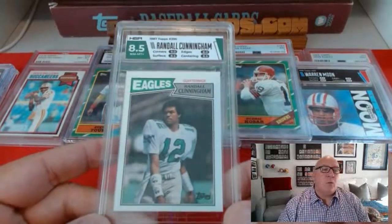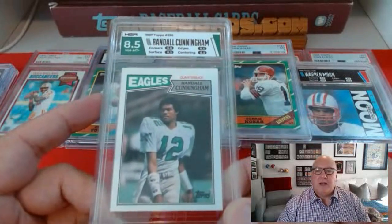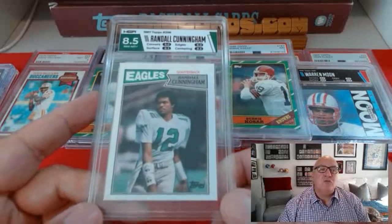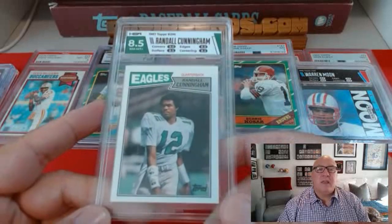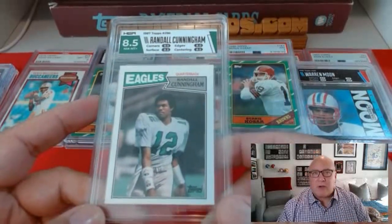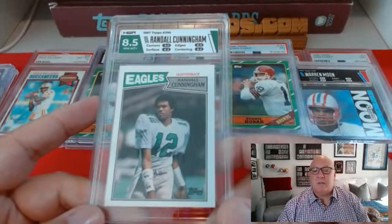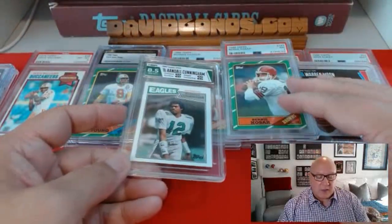Cunningham's 942 rushing yards, another HGA card, by the way. 942 rushing yards in 1990 stood as the most rushing yards by a quarterback until Michael Vick broke that record. And then eventually Lamar Jackson broke Michael Vick's record in 2019. Now that mark stands, Lamar Jackson's record, at 1,206 rushing yards by a quarterback.